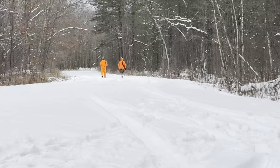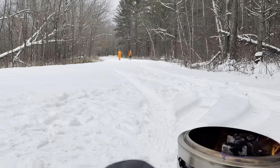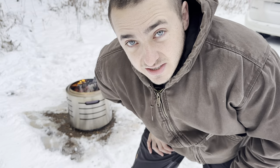A couple hunters walking by. Oh God, he probably saw me record it. Let's stack this thing up here. I want to get a big fire going, see how warm it can get.